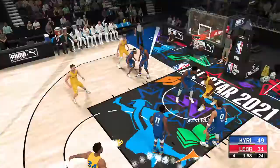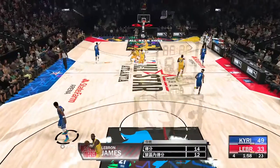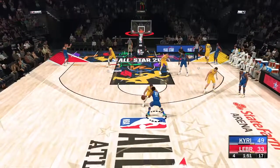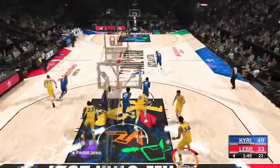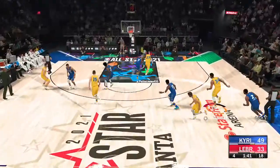Here's James. And another field goal in this total. Make it 7 for 14, shooting 50%. LeBron can score from anywhere, but he's most effective close to the hoop. Very skilled in the paint. Irving attacking. The shot will not fall. Now the West All-Stars the other way. LeBron James again.